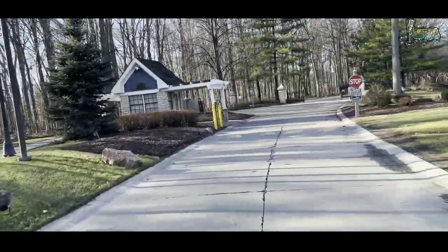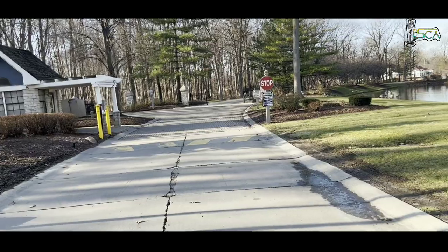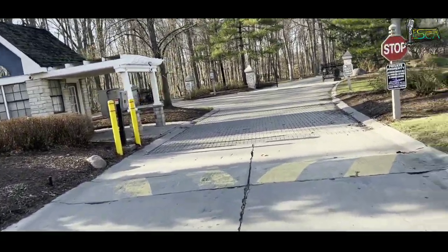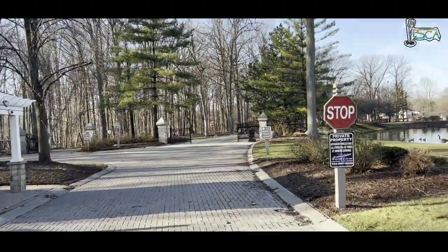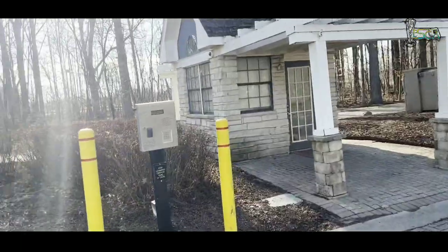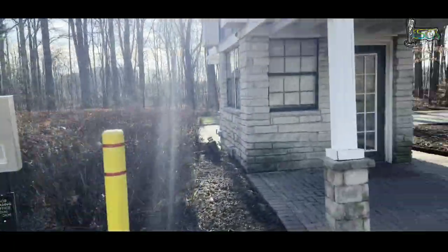Apartment, and the security over here is good, I would say. First this is the gate, and it's locked. See, it's open now, but usually it is not. You have to enter the passcode over here, and then only the gate is gonna open.